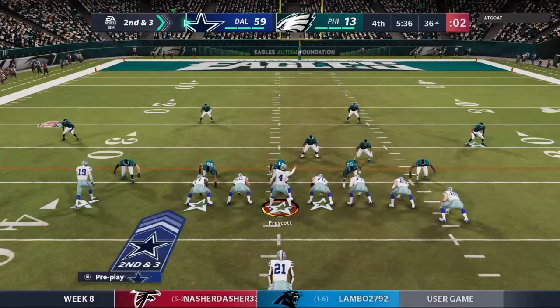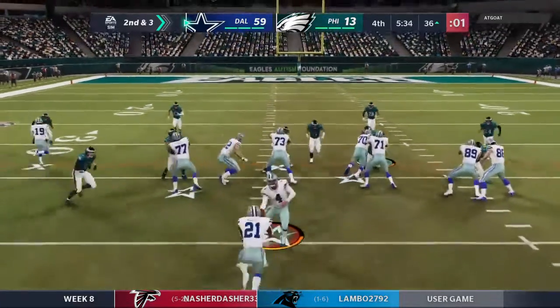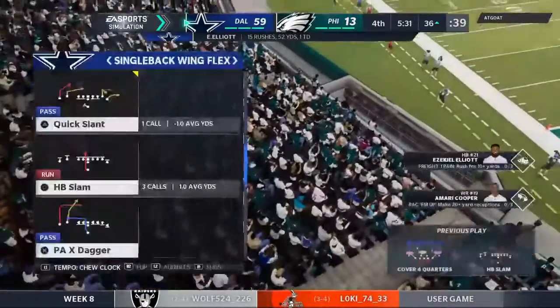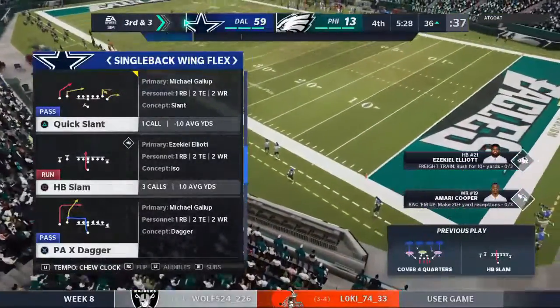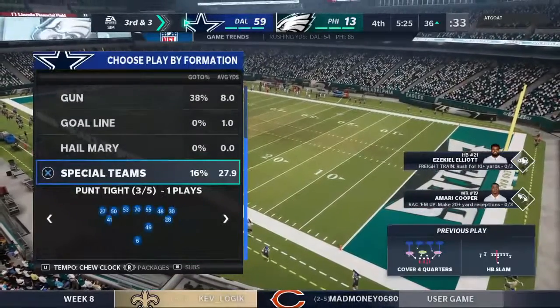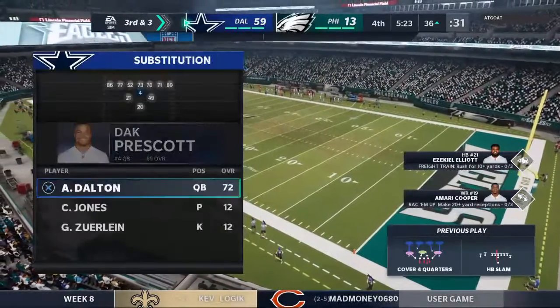Check 31. Going to 53. They go to Elliott again. And this time he's not going anywhere. They'll get him down right at the line of scrimmage. Call it no gain that time as it's going to leave him with a 3rd and about 3 to go.